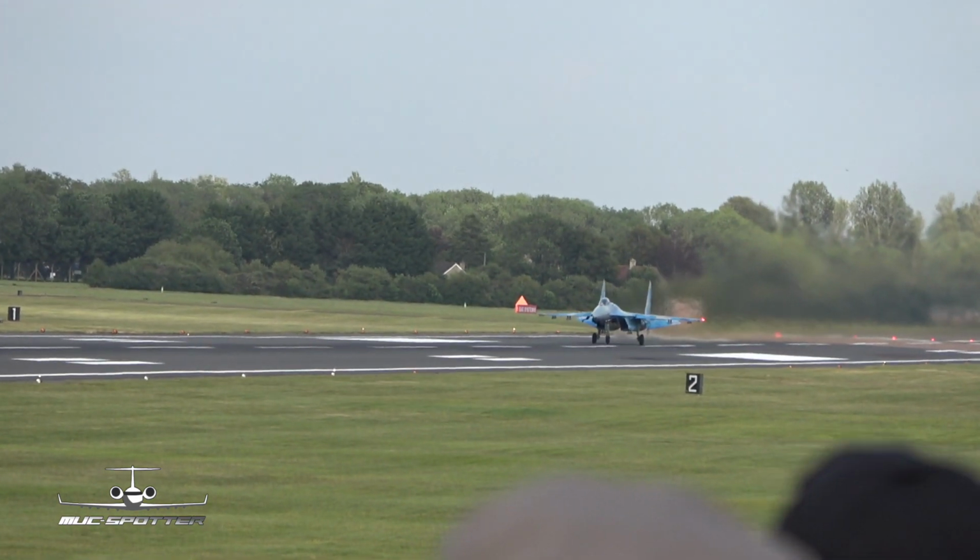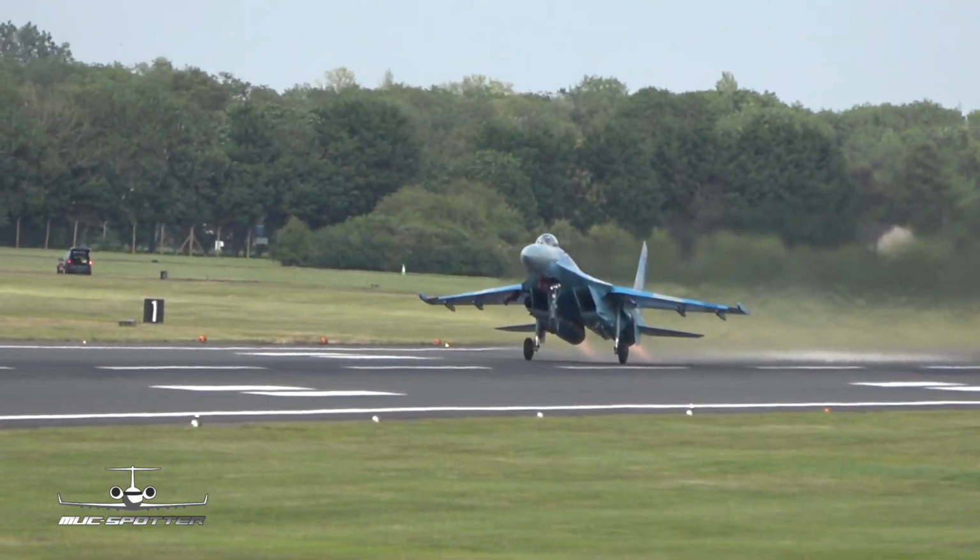Near Harod, it's the Sukhoi Su-27 P1M, the Flanker.